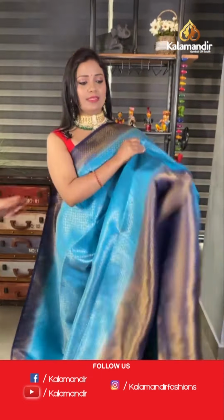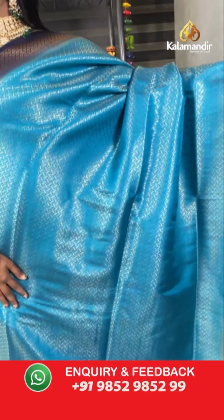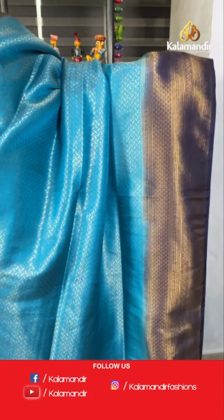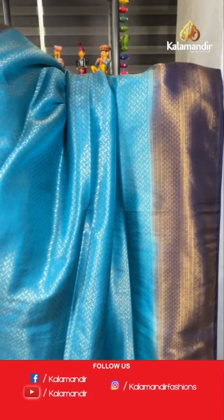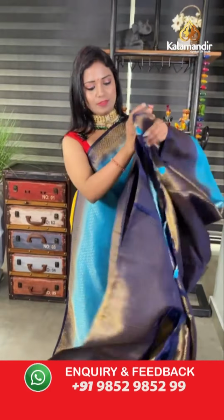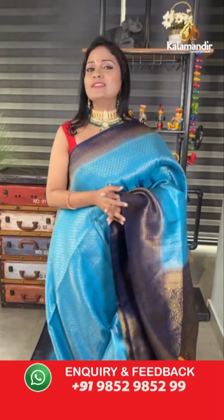A deep blue with navy blue color. We have seen this pattern. This is one more color. All over body floral brocade. Border contrast with the florals, diamond brocade and a lot of royal detailing, brocade patterns we have got on the border. Pallu contrast, a floral brocade design pallu, and here we go with the blouse, contrast floral brocade blouse.